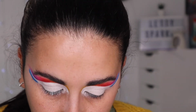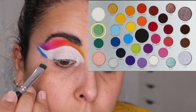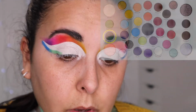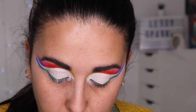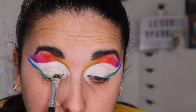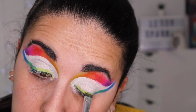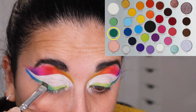Then I'm going to go into the colour Artist, which is, no, Mushy Peas actually, which is like a brighter green. I'm going to pop that next to the blue. I might take actually a darker green. And then I'm going to go into a really, really light green called Acid. And I'm going to bring that, yes, into the inner corner, like so. Go back to Artist to blend this one out.